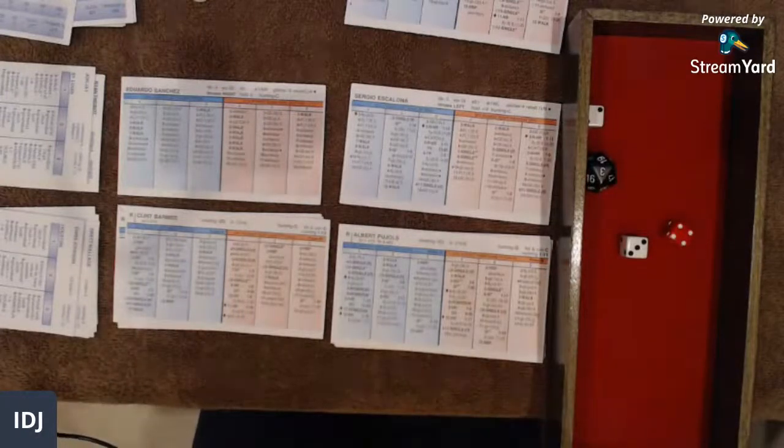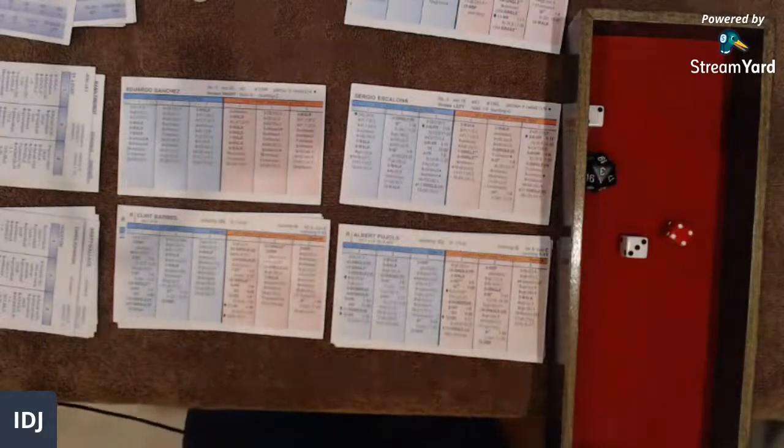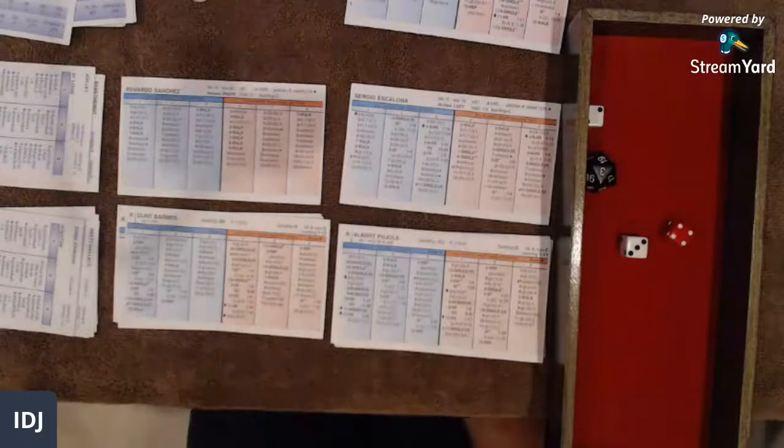4, 5, 6, 7, 8, 9. That's not on there. But again, the 20-sider is going to fail us. A 4 and a 3, that is going to be a single by Barnes. And he gets on.